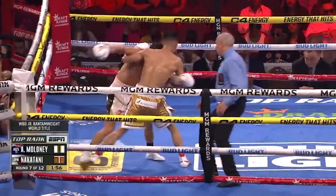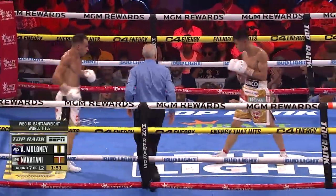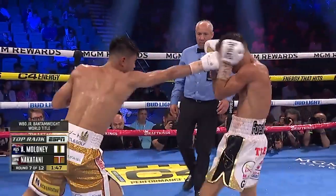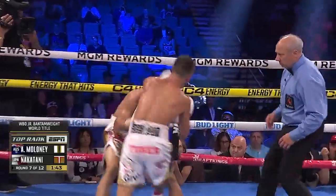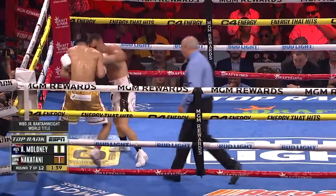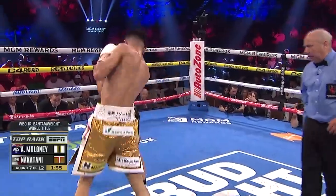And there's a lot to like right now about what's going on for Maloney. Putting that pressure on, finally starting to get to Nakatani. Has to put the pressure on. Has to close that gap. Get out of the danger zone. But let the hands go. Yes, the body's the key. Start to the body, finish to the head, unless you have something clean to the head. Get your hands free. There you go.